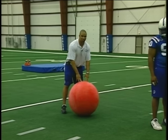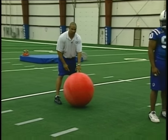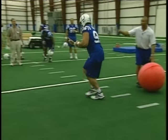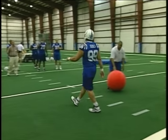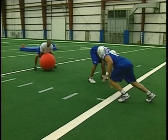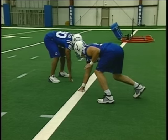Right now we got an offset back. All right, we got a toss coming this way. The fullback is trying to cut our end. Our end is going to take on the block and skate outside to stop the run. Set. Black 10. Black 10, hut.